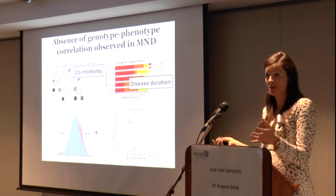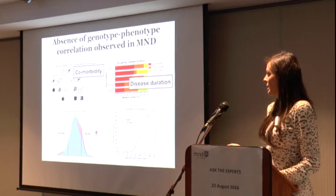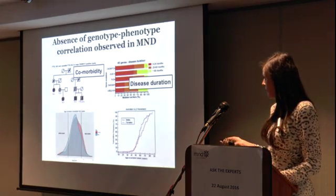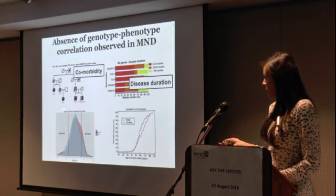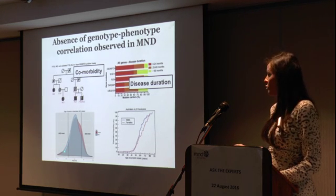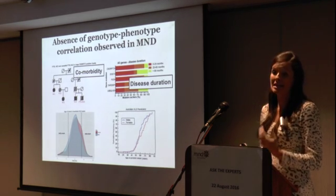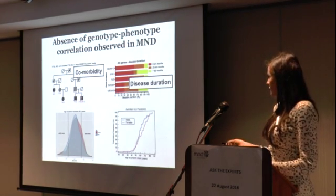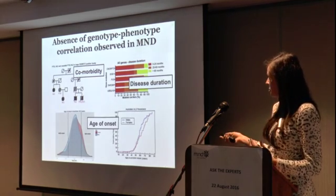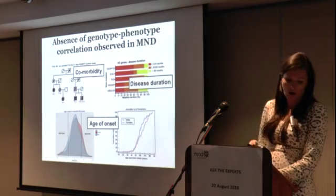I know Nim did mention the average age at which we see patients present in the clinic. But in our clinic at Macquarie, we have individuals in their 20s that have motor neuron disease, and also individuals that come in first presenting in their 90s. So again, we have this large discrepancy in the clinical presentation of these patients.